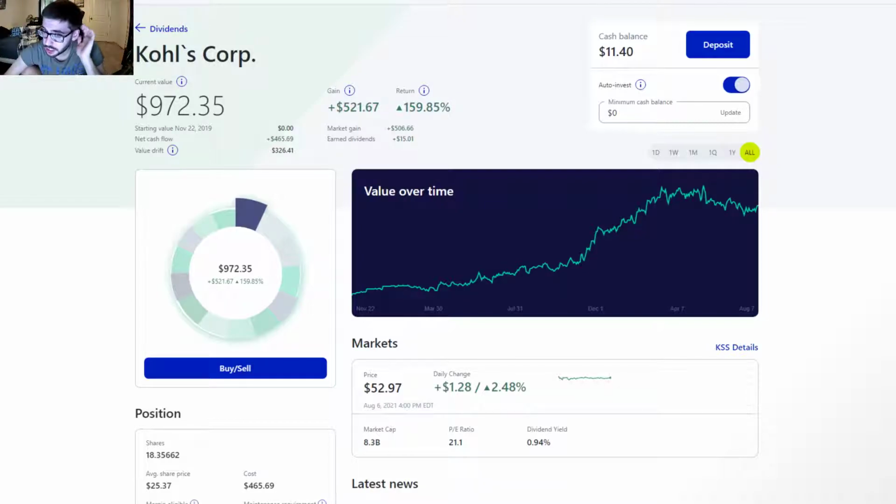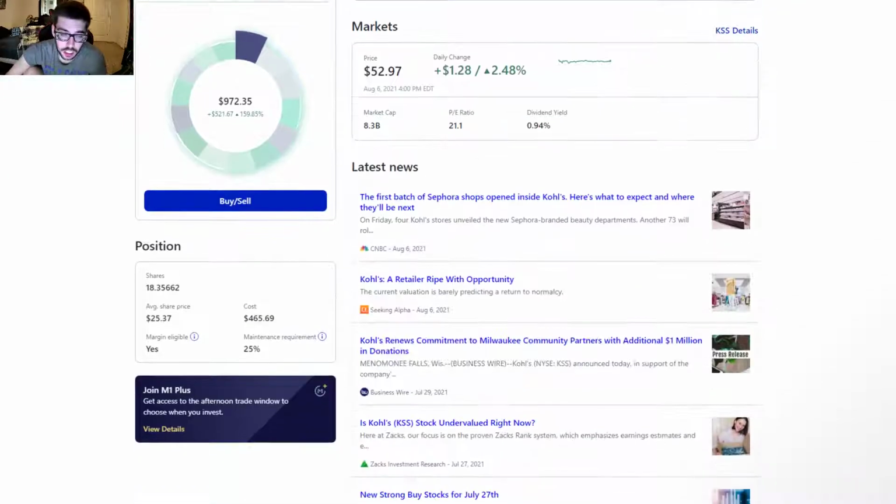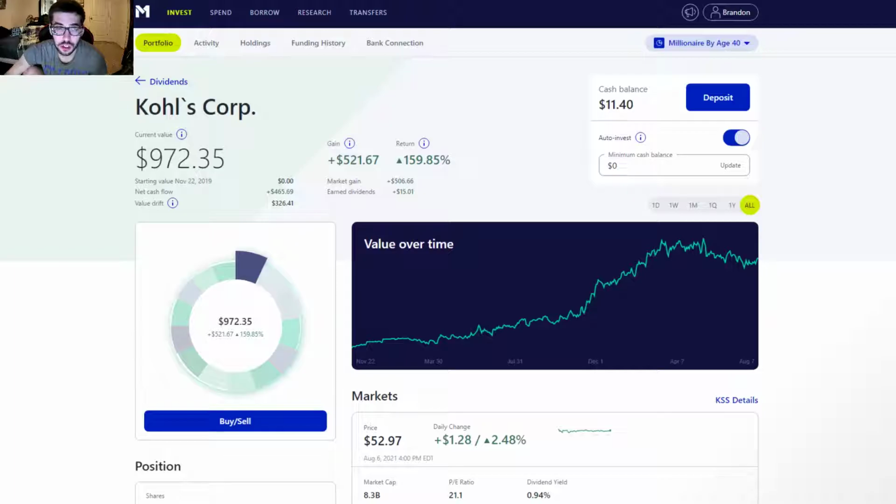Market gain's fantastic on this one, by the way. As far as Kohl's is concerned, I'm at $506 in market gains. We've also earned $15 in dividends with this bad boy, which is nice. So I have 18.3 shares at a cost basis of $25.37, which is nice. So overall, up quite big on Kohl's.